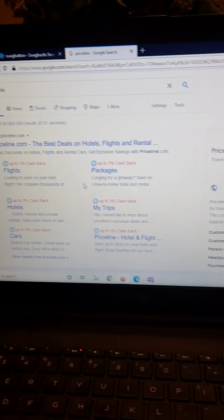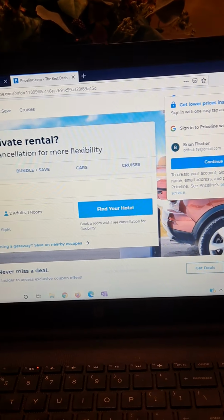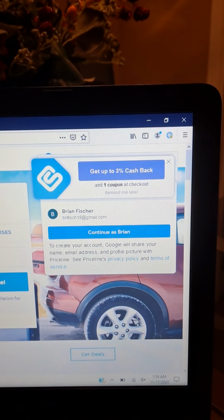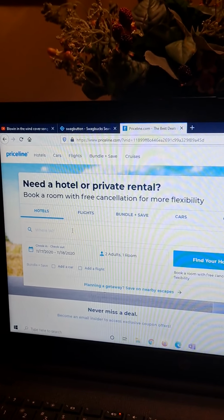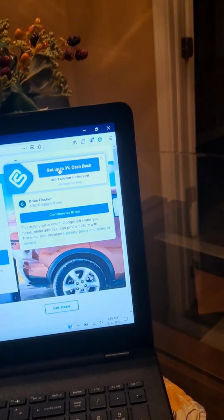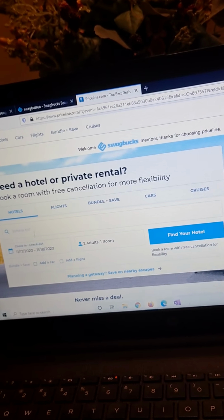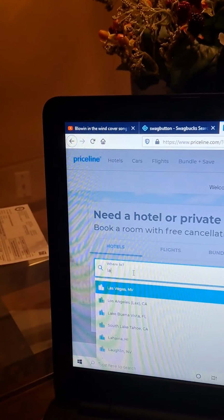So now I'm gonna click on Priceline. I wanna get a hotel in, let's just say, now here's what you need to, it's very simple. Swag button will actually pop up over here and you're gonna see, get up to 3% back on anything on Priceline, a hotel, a flight, whatever you want. So you're just gonna click on get up to 3% back. It pops up for you. The swag button automatically does that for you. It'll tell you 3% cash back activated. I go down here. Let's just say I'm going to, doesn't matter, Laguna Beach. Let's say Vegas.